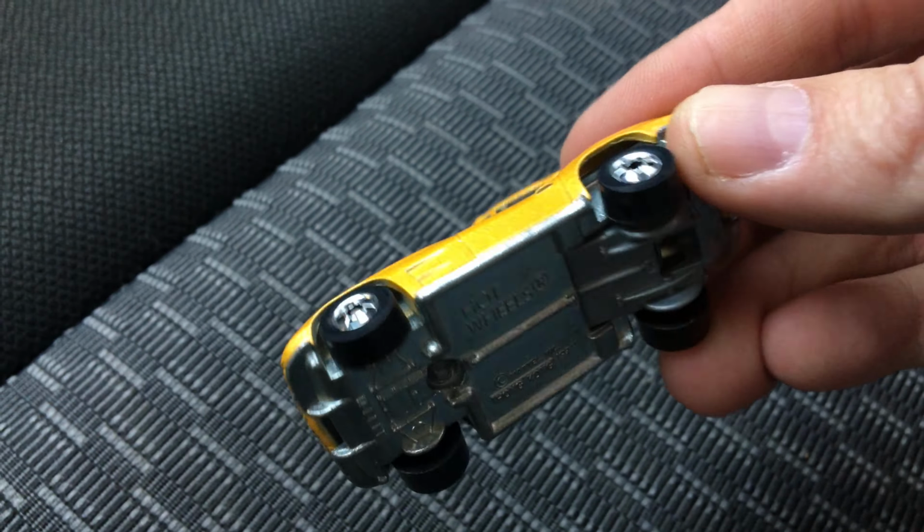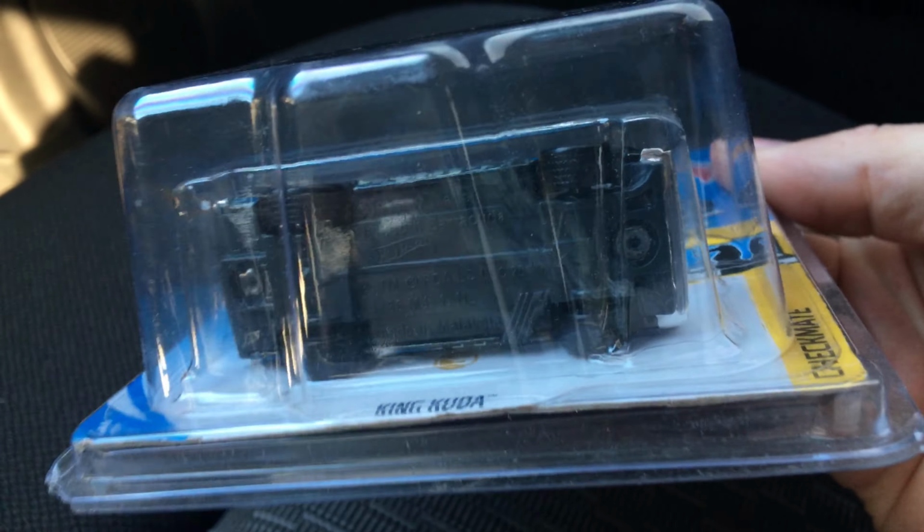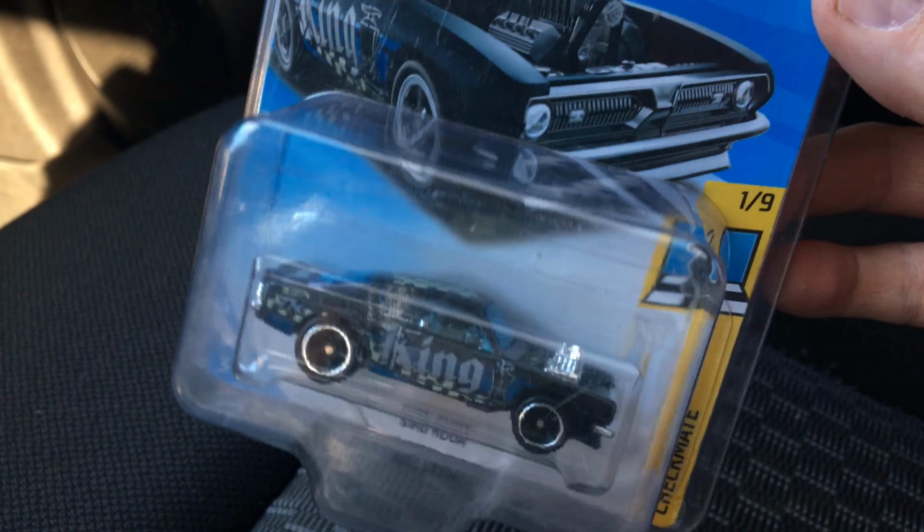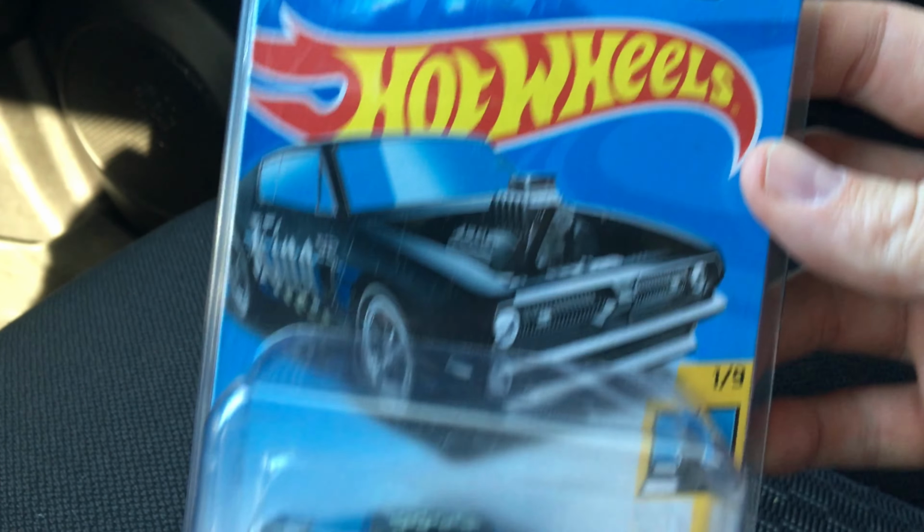And with that being said, everybody, just be cool. Man, I almost forgot. I got this super treasure hunt as well from Rick's. Check it out. The King Cuda. Awesome. Man, just came out of there today with so many bangers. King Cuda, bro.